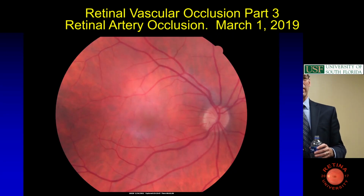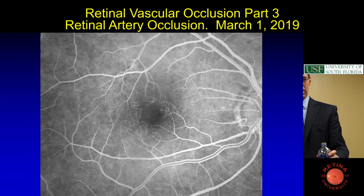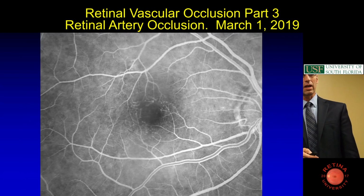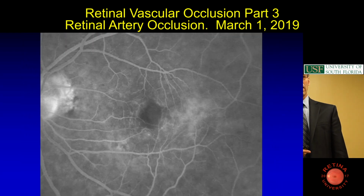There's a little bit of an artifact there. And this was at 32 seconds. He's got delayed filling. Well, they're not terrible. And then what you can see here is the foveolar avascular zone doesn't look right in each eye. And then if you look temporally, there are funny looking vessels temporally. So that's kind of an ocular ischemic syndrome.